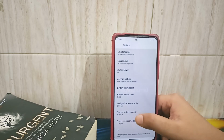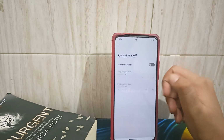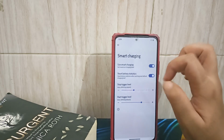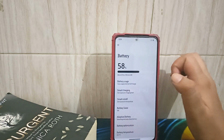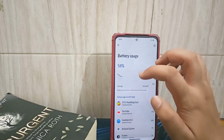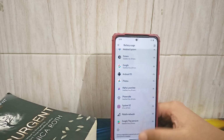It also shows the charging cycles, and you can enable or disable this smart cutoff, and it works pretty fine. Actually, I've been using it and it works just fine for me. The battery backup of this ROM, as I've already talked about it, is pretty decent. There's nothing special, but it's not too bad either.